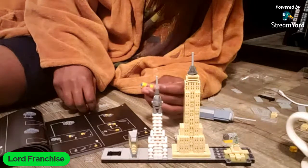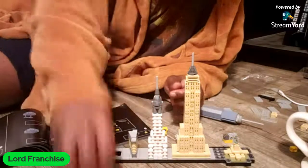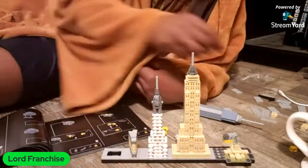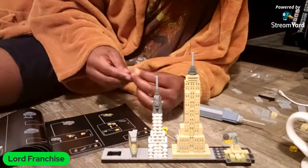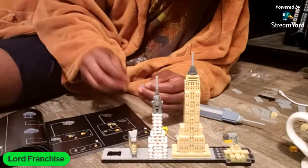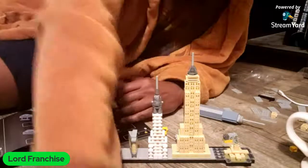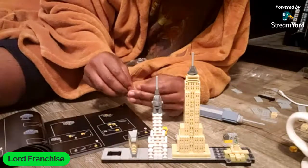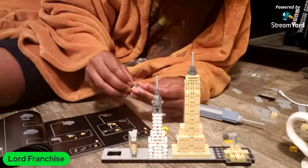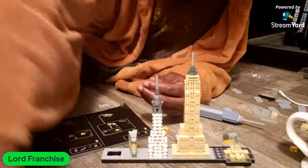Like that's really gonna work, and it hasn't worked for any of them yet. But what do I know? I don't know anything. I know one thing. I'm getting the hell out of here.